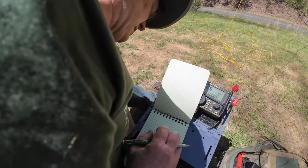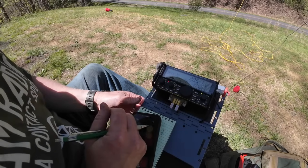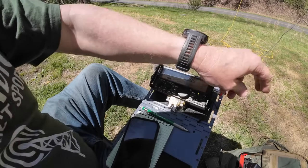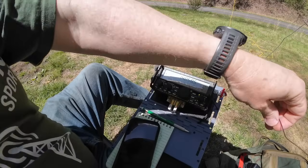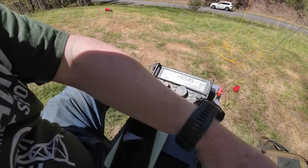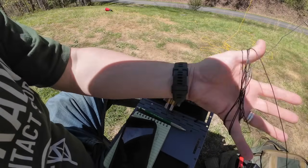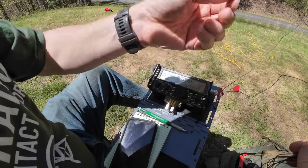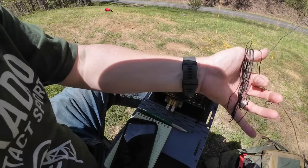There we go, we'll try this again. It's going out in the same direction, kind of, but maybe it'll make a difference. I'd rather not do it on. There we go. It's hard to deploy such a lightweight counterpoise. It is really challenging. What I'm gonna do is wrap it around my hand here, like a figure eight, to deploy it. That way it won't tangle like it's doing right now.